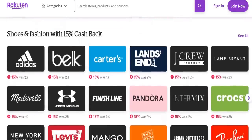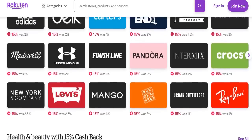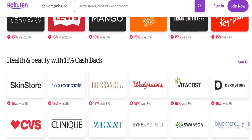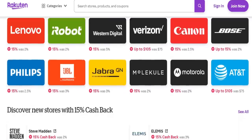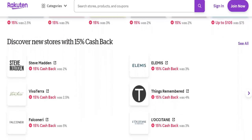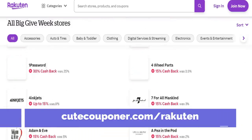I just want you guys to know that I shopped online for this order through Rakuten. If you don't know what Rakuten is, you should totally sign up, because Rakuten is a cashback app that actually gives you cash back for shopping at places you would want to shop at anyway. And you can see that Walgreens is included this week for 15% cash back. If we're shopping online anyway at Walgreens, we might as well go through Rakuten and get 15% cash back, y'all. That's 15% cash back in your pocket.